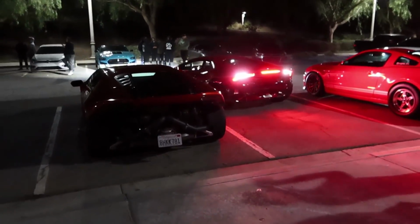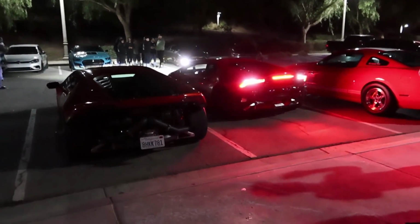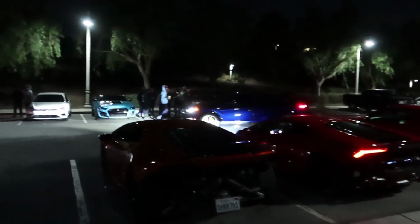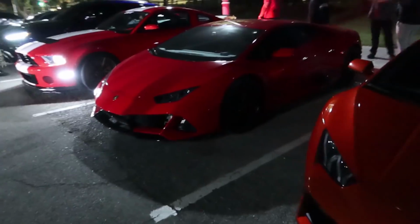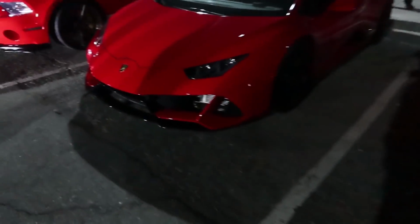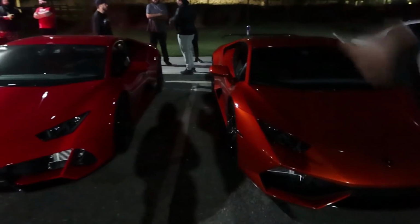Oh my god, dude. It's freaking gold. Sheesh. And an Urus. Look at that. And an Urus. Bro, we're big ballers, bro. This one's the Evo, too. The Huracan Evo. That's just the stock one, but dude. Yeah. So freaking sick. They're definitely both over 1,000. Easily over 1,000, both of them.